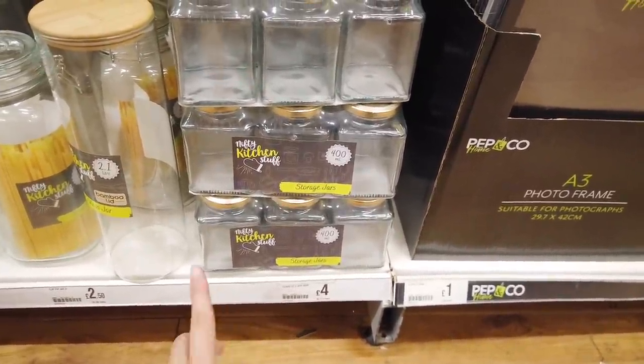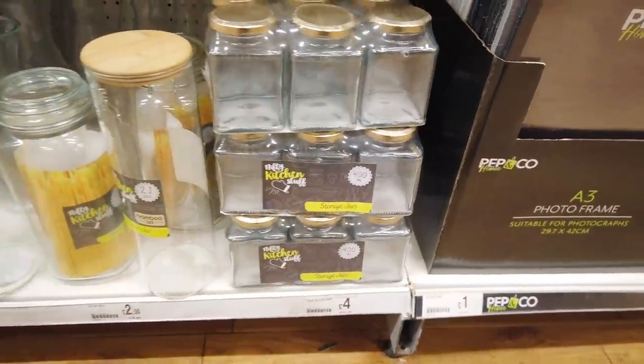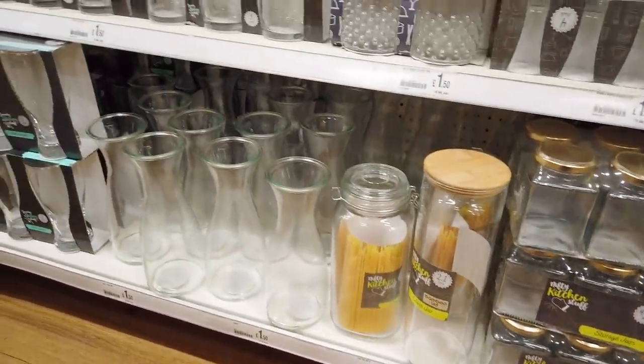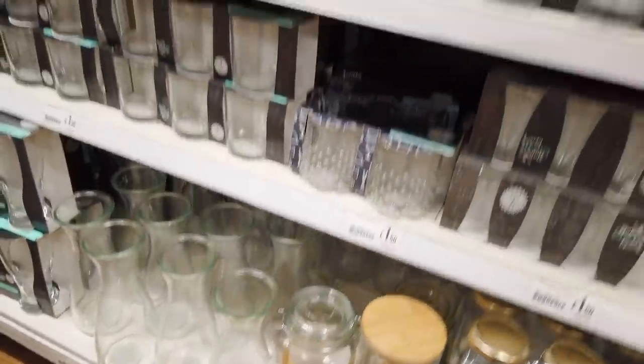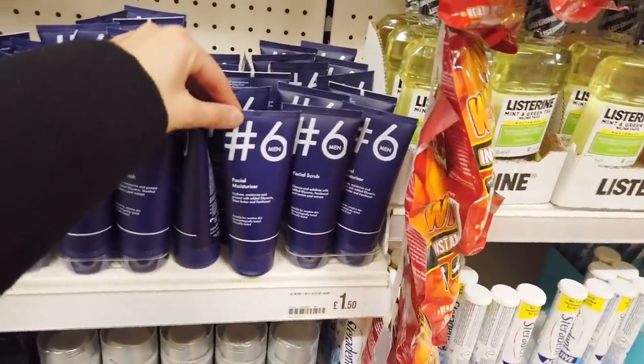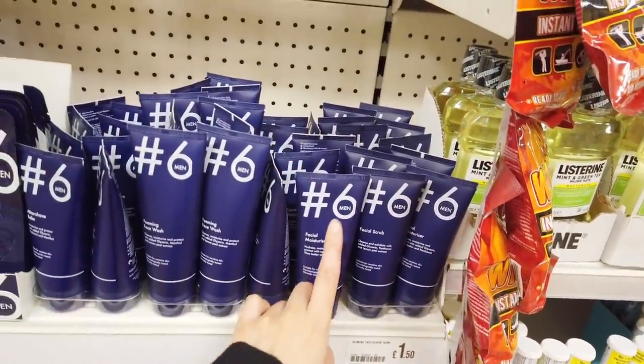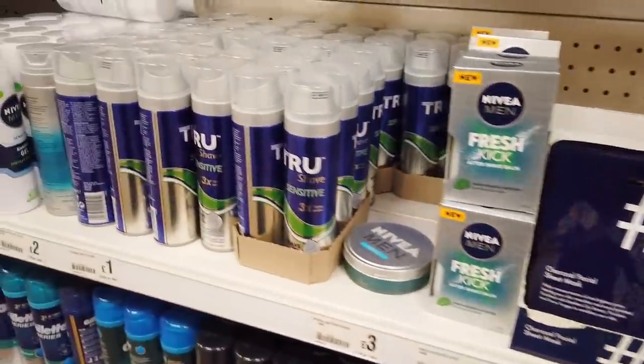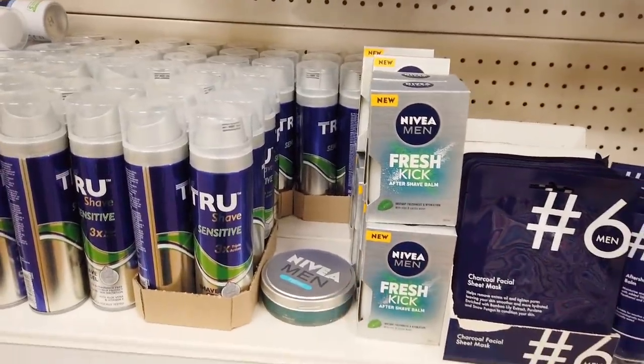£4 for how many did you get? Six jars there. £2.50. They've got some more jars as well there. These are also new. Oh, they've come out with a men's range in the number 6 aftershave balm, that's also new.